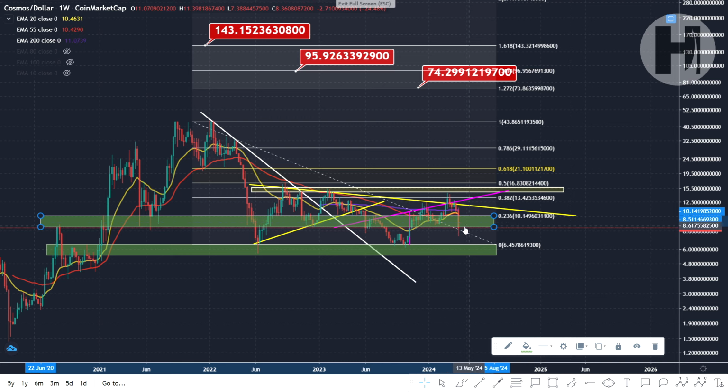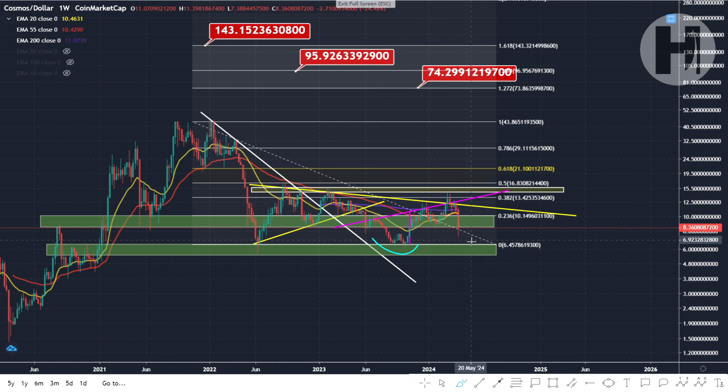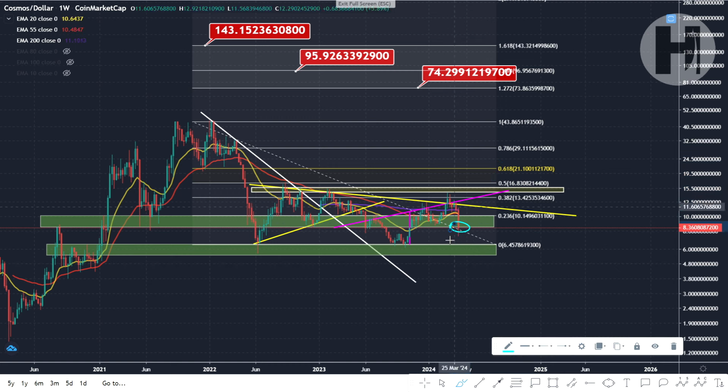It's a really important level for us to hold. If we can do that, then we're still printing this higher low, and then we can continue onwards. I really hope we're going to be able to hold 850. I hope we can close the candle within the realms of this green support block.